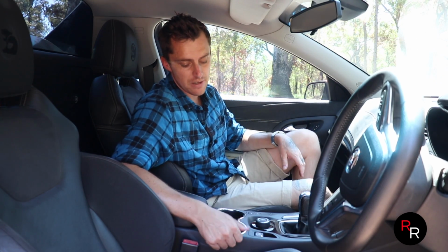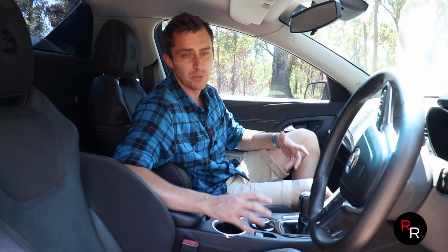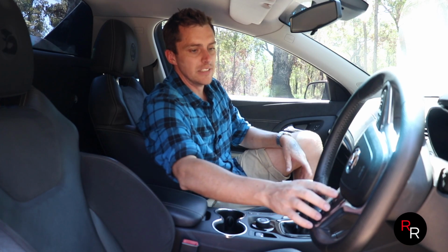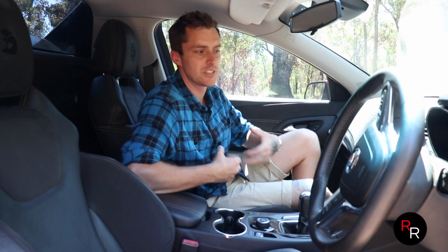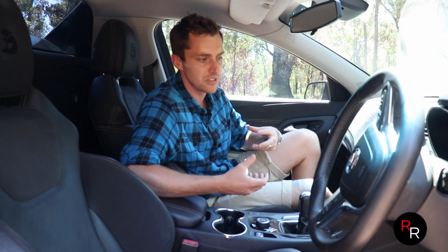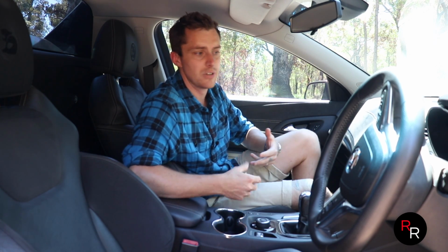Just a few negatives to point out. Some of this plastic here is really hard touch. I wish this was soft. I don't like the electronic park brake. I'd love to have the traditional e-brake, you just yank it up. Some of the buttons here as well, they're what you'd find in your typical low-budget Holden, your Barina, your Cruze. But, I mean, we can forgive it. This car wasn't designed to be a Mercedes or a high-class BMW. This was the true blue Aussie muscle car that average Joes could afford.